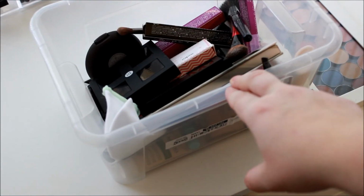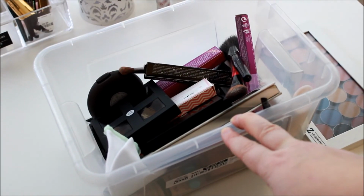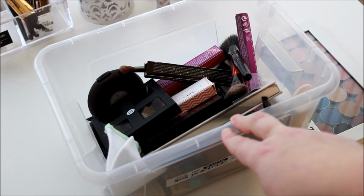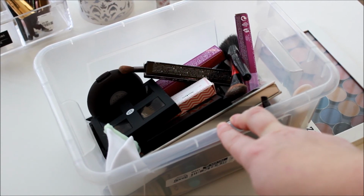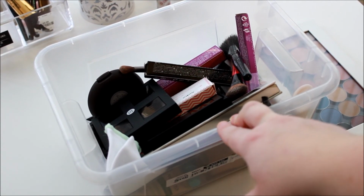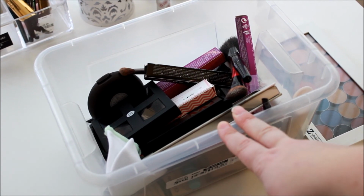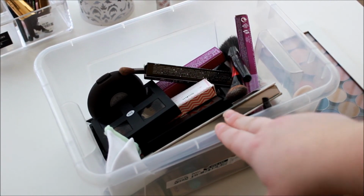I also wanted to show you this, and I know the presentation is not brilliant on this. This is my little tub, and what I use for this is I'll chuck stuff in here that I take into the living room with me. So sometimes in the morning my husband gets up after me, so I don't want to wake him up, so I go and get ready in the other room, and I'll just pick up this tub and take it into the room.